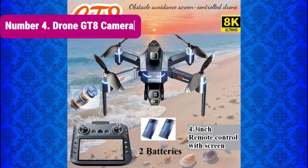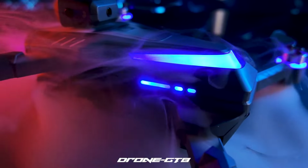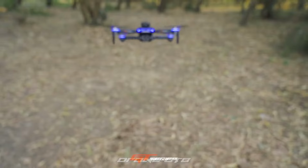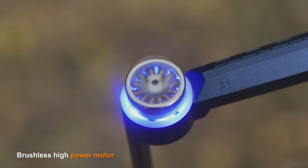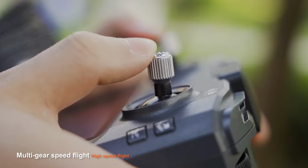Number 4. Drone GT8 camera. The GT8 drone is built for adventure. It's equipped with a 4K HD camera, 360 degrees obstacle avoidance, and foldable design perfect for travel. The integrated screen on the remote controller gives you a live view, even under bright sunlight.